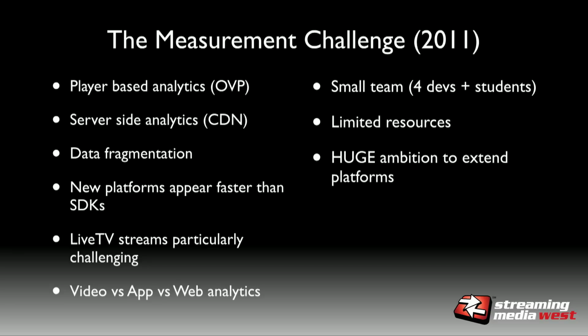And I don't have the time or the resources to deal with pulling in all this data from multiple sources. I want it all going in right out of the gates. So I also had this challenge of working at a university where I've got a small team of developers. I've got 4 full-time developers on my team and a gaggle of students. And huge ambition to extend the platforms.